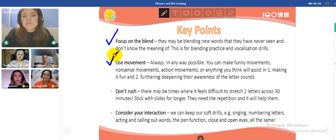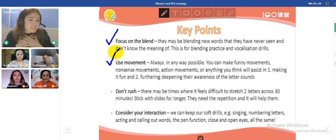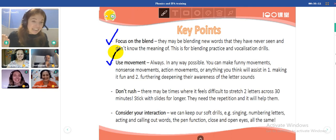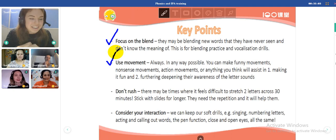Number 2, use movement, all the movement you can. It can be literally anything. I did this one, broom, or broom, or broom. Everything you do is something that they're going to practice with. It helps if it has some sort of echo of the sound it makes. So I was just talking to a teacher before, and he does something like this for L, to put your tongue out. Obviously you've got S, and those correlate quite nicely, but it's not always that easy.